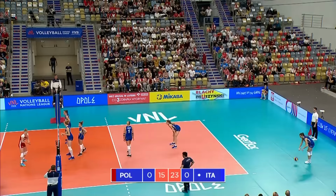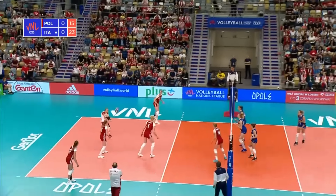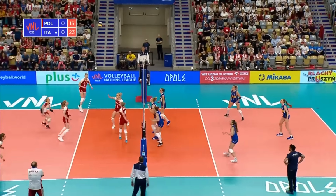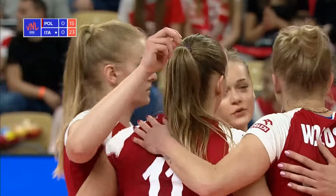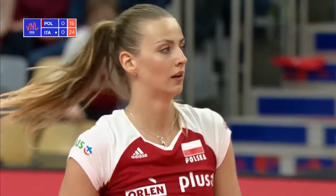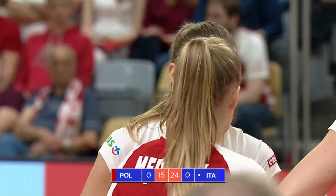Alberti is on to serve for Italy. Number 2. Sara Alberti. Can she take Italy to set point? Lifted up, not the greatest set, and they've missed. And it is set point Italy. And there's relative silence around the arena now. Stegu Arena a little quiet.